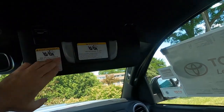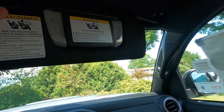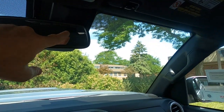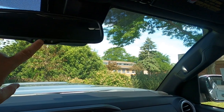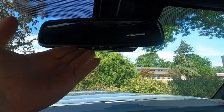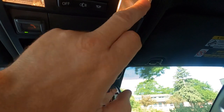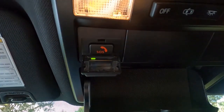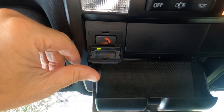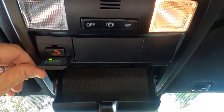Up here we've got lighted vanity mirrors. We've got a sliding visor. Compass in the mirror, automatic dimming mirror. There's no HomeLink built into the mirror. Sunglass holder right here, overhead lights, and then Safety Connect is right there. So while you're out on the road, if you're having problems, push that button, we'll get you the help you need. But if you're way off road, then that's probably not going to help you out a whole lot.